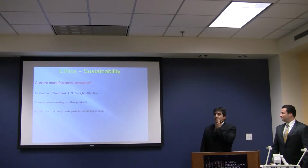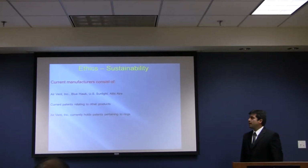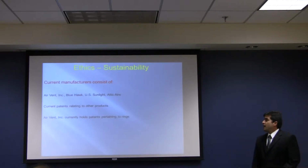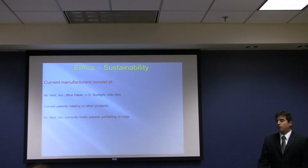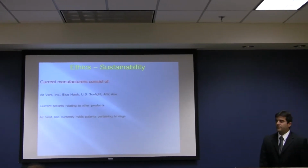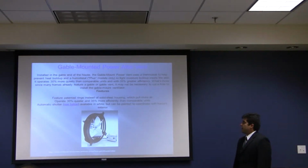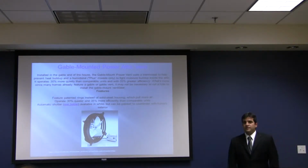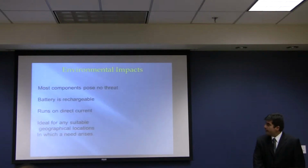The ethics and sustainability of the project: we have current parts manufactured on the market right now, like Airband, Blue Hang, Sunlight, Attic Air. And also we found some current patents related to other products, like for example Airband, which currently holds a patent pertaining to rings. For example, the cable mounted power attic fan is one of the products that are in the market. You can find it in Lowe's or Ace. This is one of the products that we can find already.